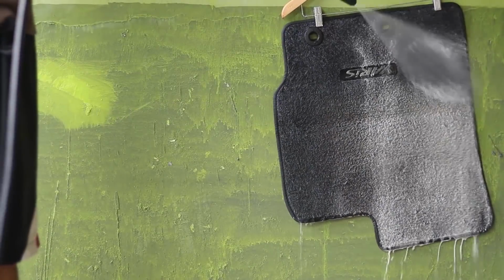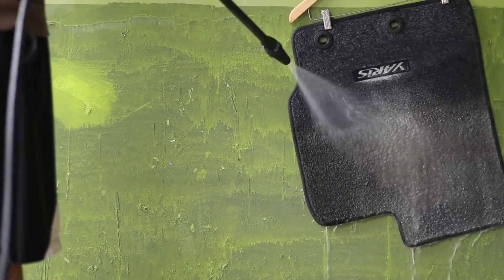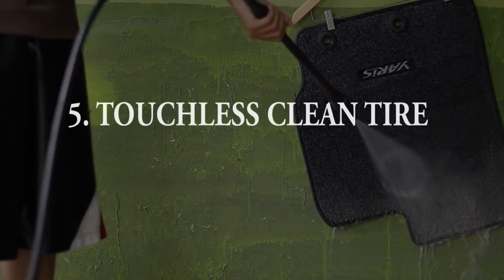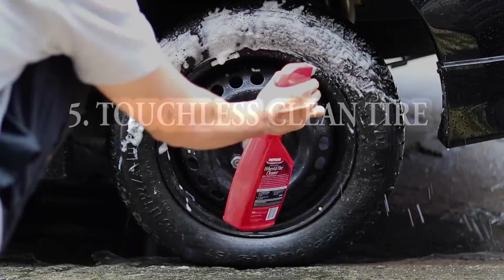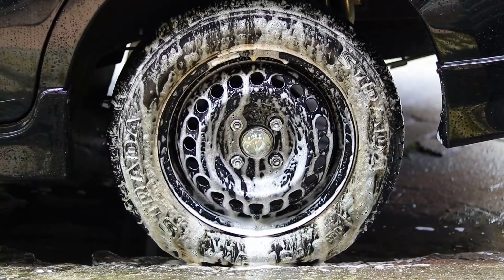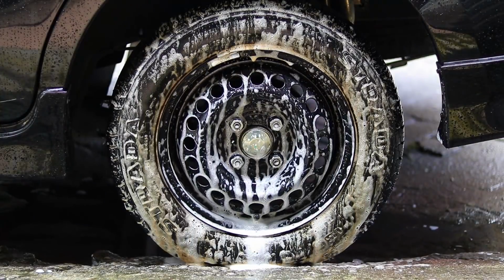You can clean the carpet without brushing it. Seriously, if you can go touchless, why brush it? Combined with a good tire cleaner, you can touchlessly clean your car tire, so no more time wasted brushing the tire.